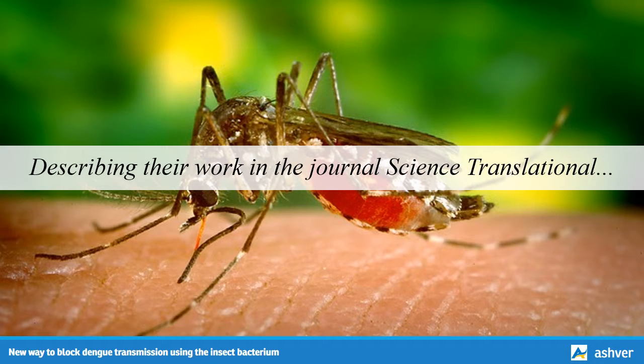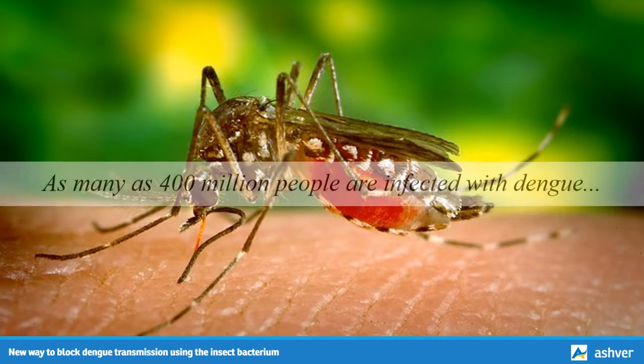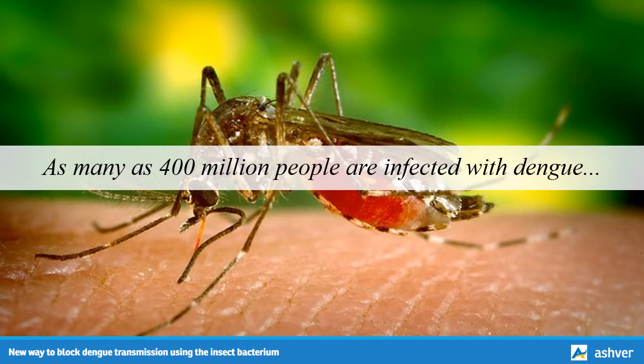Describing their work in the journal Science Translational Medicine, the international team hopes it will lead to better ways to tackle the spread of dengue, a mosquito-borne virus that is a leading cause of illness and death in the tropics and subtropics. As many as 400 million people are infected with dengue every year. The virus, which spreads among humans via Aedes aegypti mosquitoes, causes flu-like symptoms, including intense headache and joint pains.